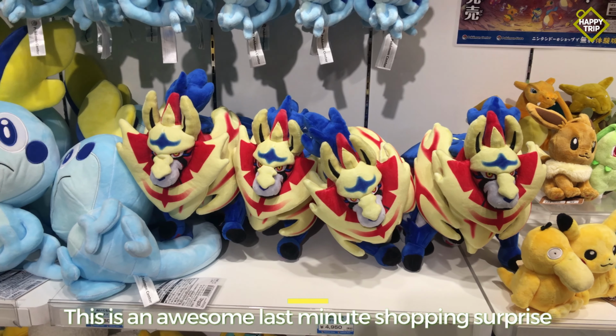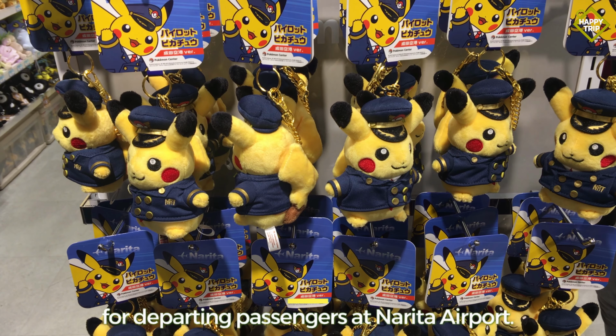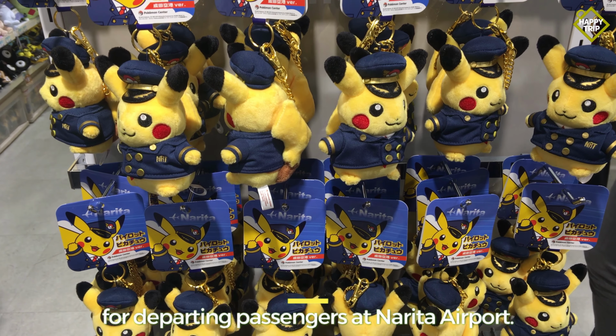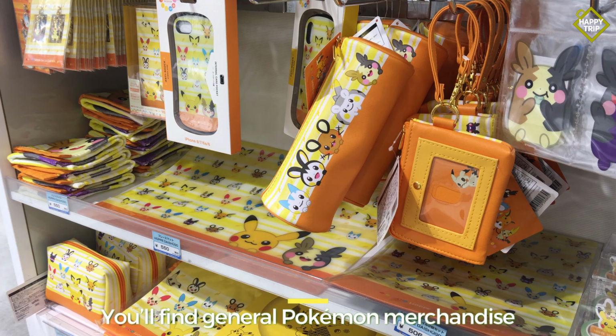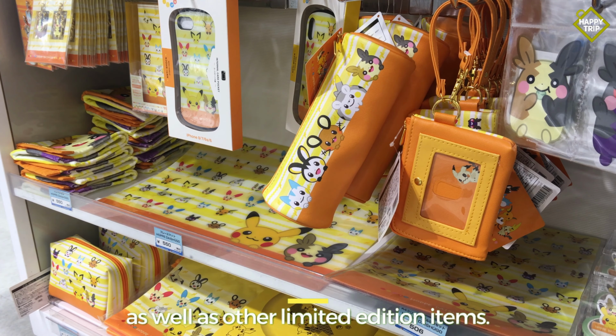This is an awesome last-minute shopping surprise for departing passengers at Narita Airport. You'll find general Pokémon merchandise as well as other limited edition items.